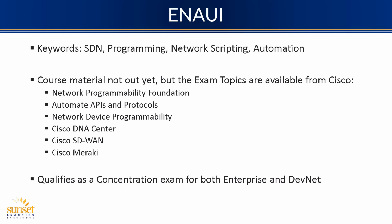This touches on a little bit of Identity Services Engine, a little bit of wireless, definitely routers and switches, DNA Center, but this whole course is for those who are programmatically scripting minded. Not for every network engineer. The interesting part with this one is that it's a concentration exam, a concentration course for both the enterprise and the DevNet tracks. So you could double dip. You could actually get your CCNP Enterprise as well as your CCNP DevNet by just doing this one automation course.